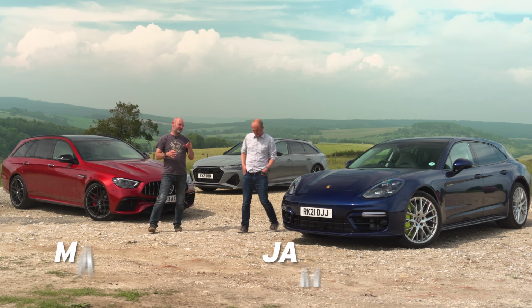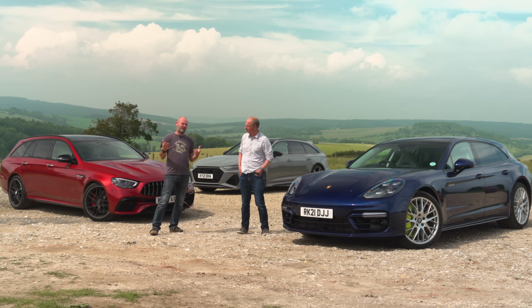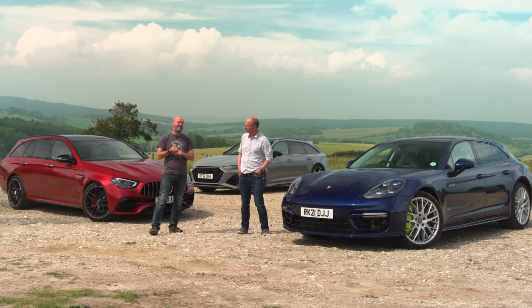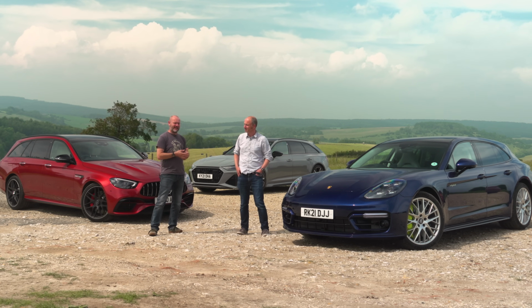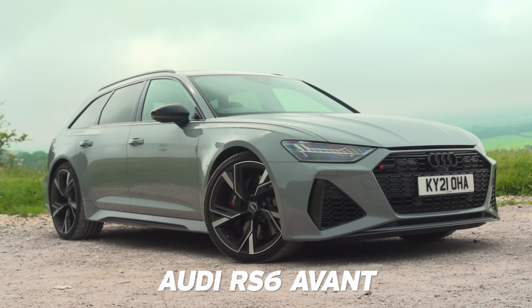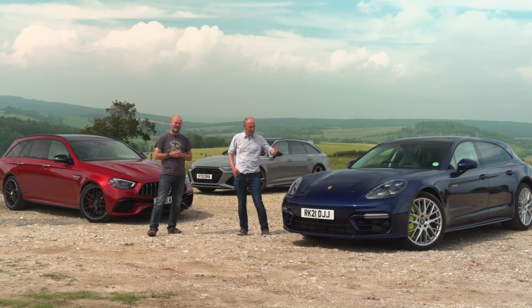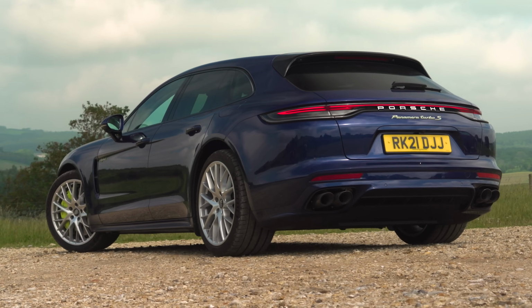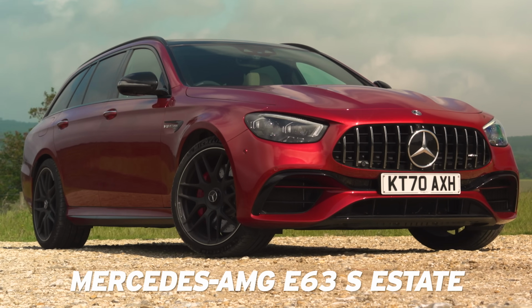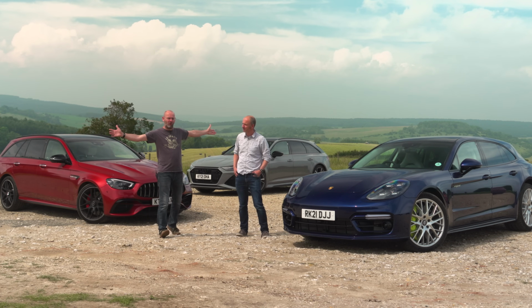So when we sometimes ask readers and viewers what their ideal garage is, there's a car that comes up time and time again as the number one choice of daily runabout, and that is an Audi RS6 Avant. Conveniently, it's all new. But James, it's not the only new car here, is it? It's not, no. We've also got the Porsche Panamera Turbo S E-Hybrid Sport Turismo and a Mercedes E63 S AMG Estate. The question is, which is the one car to rule them all?